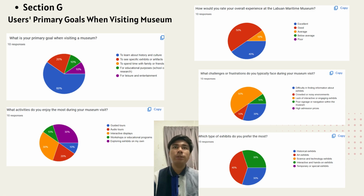And the last question, which is, which type of exhibits do they prefer the most? 40% said art exhibits, and 30% said interactive and hands-on exhibits, and 30% said historical exhibits.